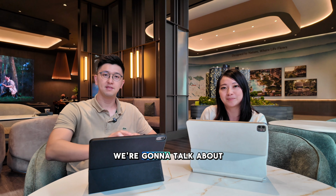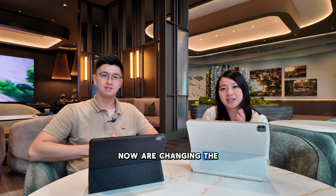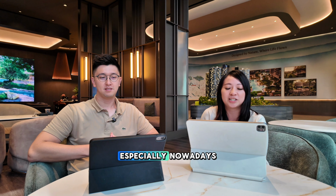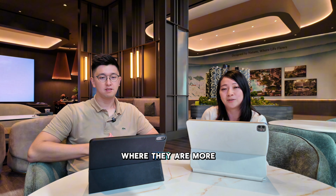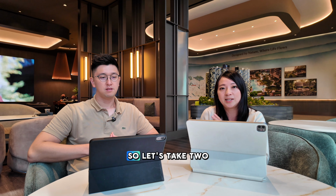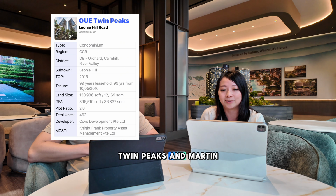So the next thing we're going to talk about is the evolving developer trends. Developers now are changing the way that they are designing the condos, especially nowadays they're more family oriented versus in the past where they are more investment centric. Yeah. So let's take two different developments as examples. One is OUE Twin Peaks and Martin Modern.